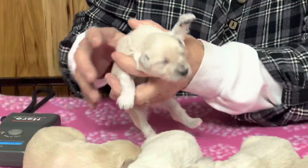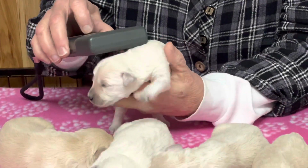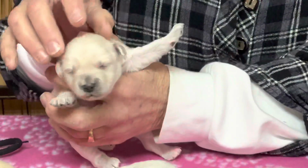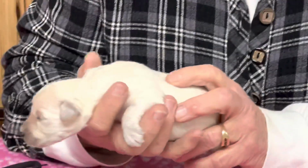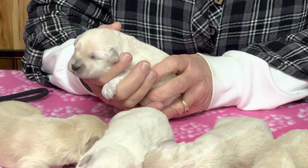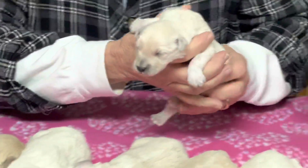This is the other male. Make sure you didn't move on me. Yeah, this is the other male. Oh, you're strong. 8830 is the microchip number. Another buff puppy, and has cream on the nose. We laughed and said last time when they get about 5 weeks old to 6 weeks old, they look like, what is it, golden doodle puppies? Yeah, like cream, like the golden doodle puppies that are cream.